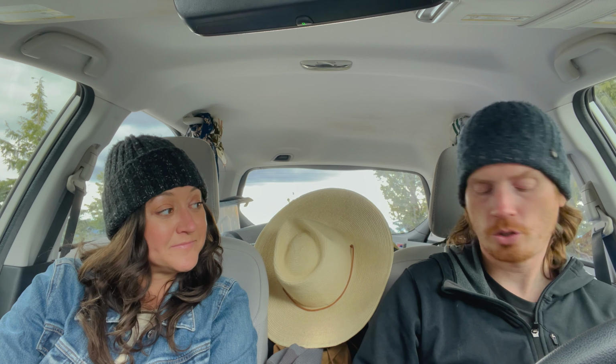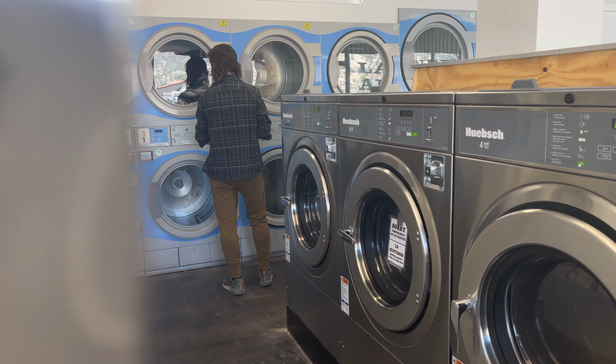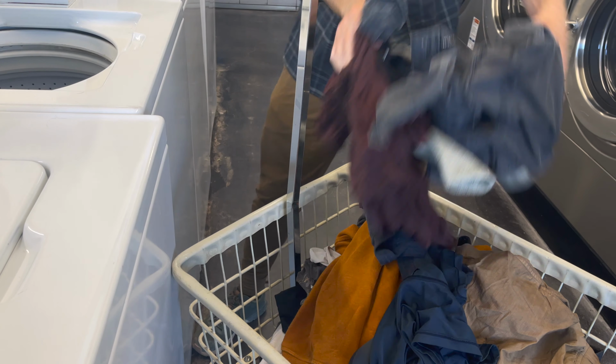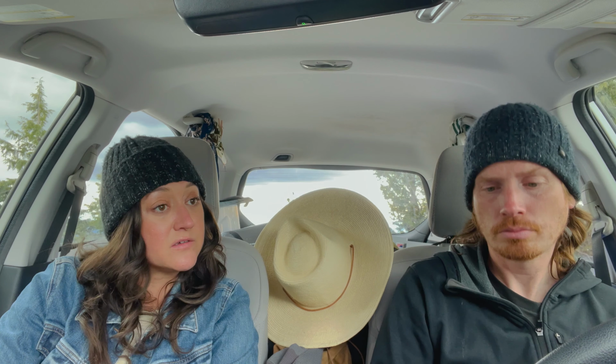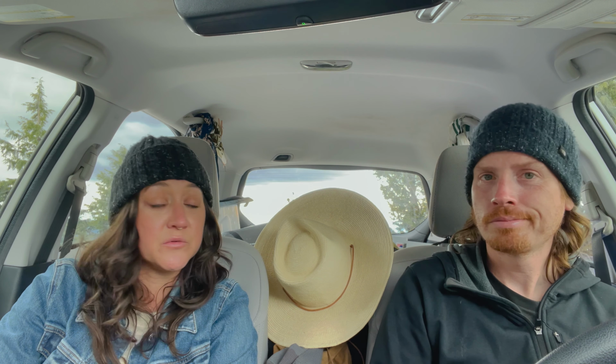Next question. How do we do laundry on the road? This is pretty straightforward, right? Do you want to talk about this? Yeah, we go to laundromats. It's that simple. We do laundry probably once every couple of weeks. I think now we're going on 3 weeks, so when we leave here, we're going to try to find a laundromat.